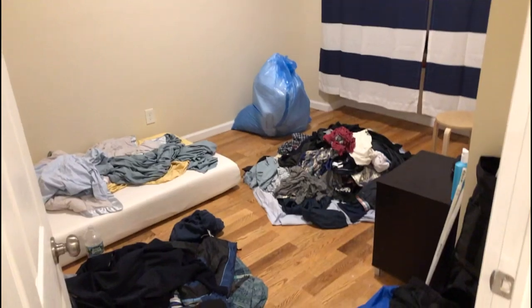I know what you're thinking. He's an aesthetic guy. His room can't be that bad. Well, about that. This was my room a year ago. It started off pretty bad.